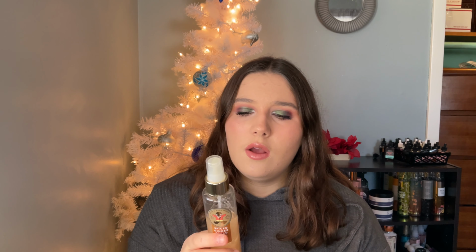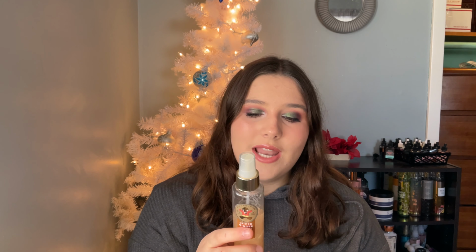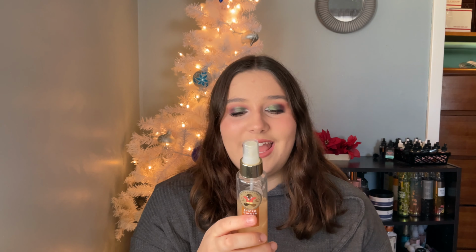The next thing I have is Spiced Gingerbread Swirl. This is the 2018 Christmas collection. The notes are warm ginger snap, fresh nutmeg, orange zest, spiced brown sugar, and roasted tonka. This is one of my favorite Christmas scents of all time. It just smells so good. It's so spicy. It's like a cookie scent.